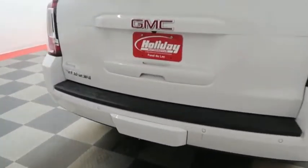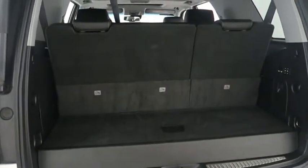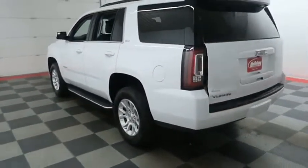You have rear backup sensors and a camera on the back. Taking a look in the hatch now. There's a 60-40 split on the back seats, so you can fold those down. Power assist lift gate, so simply the press of that button, hatch folds itself down just like that.